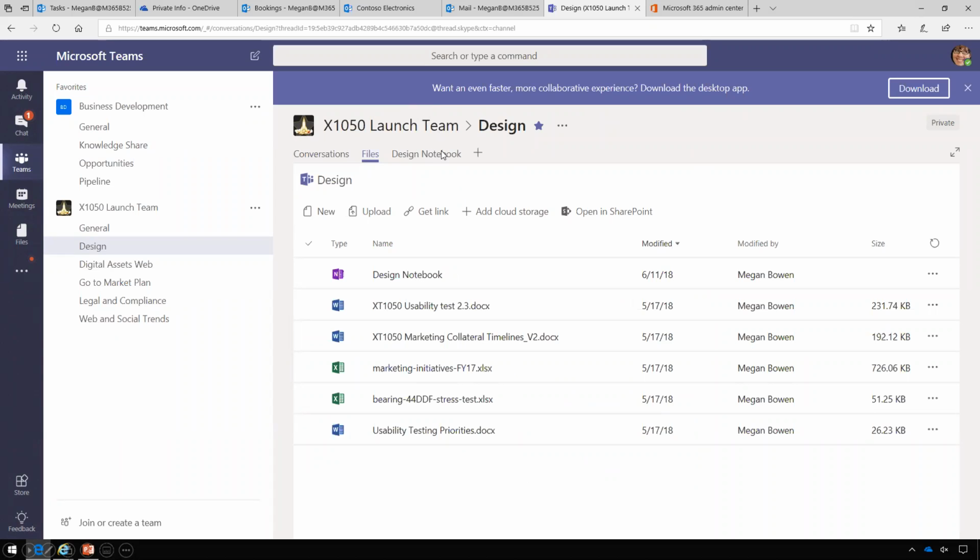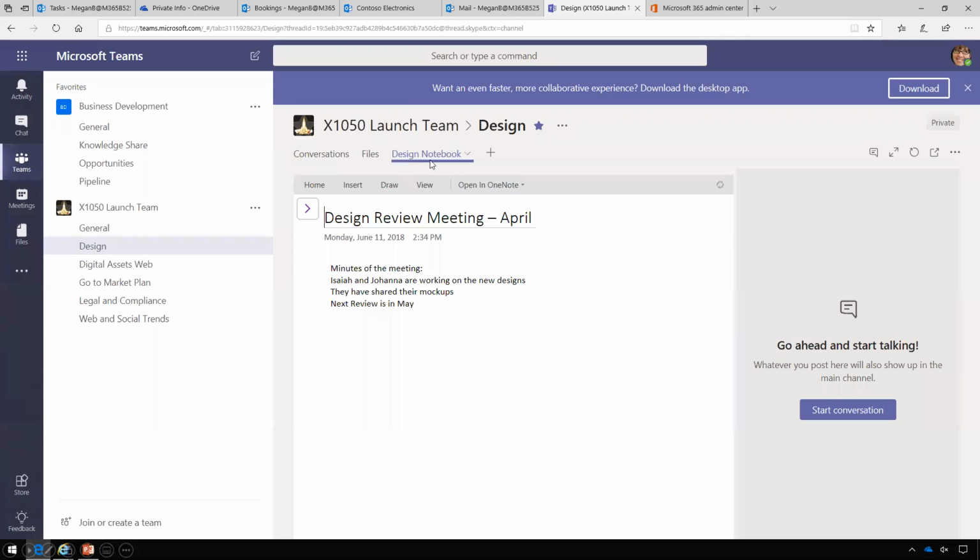So the next link over here is the design notebook, and this is just a OneNote notebook. So the OneNote app was added, and then a note file was created so that we can keep notes for the entire team, where they can come in and make edits and changes, and they can look at that as well.